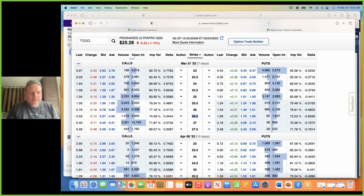That's what it is. And in order to collect some of this income, you have to be at least at 100 shares to be able to do it, to be able to sell one, because these contracts represent 100 shares. And by the way, it pays a dividend.